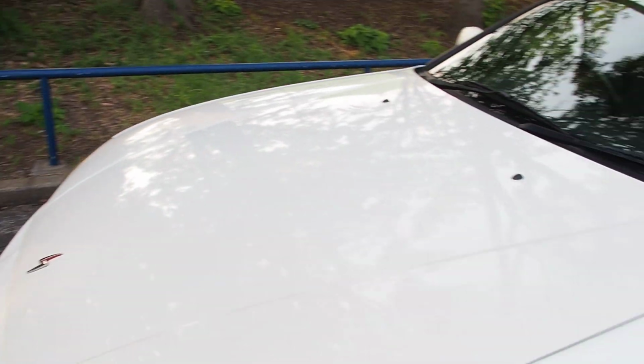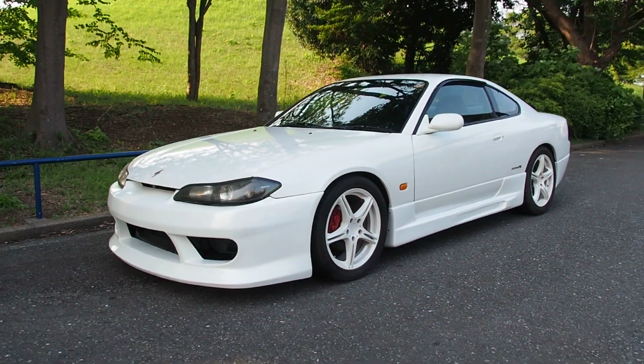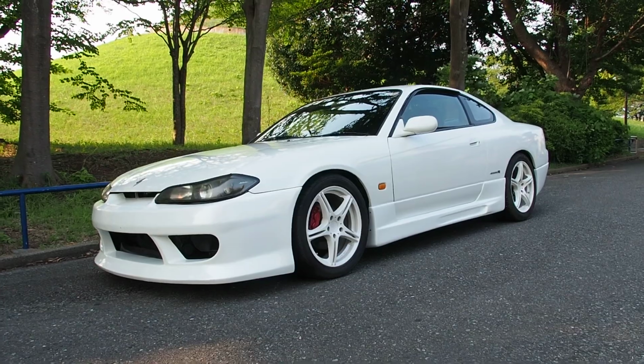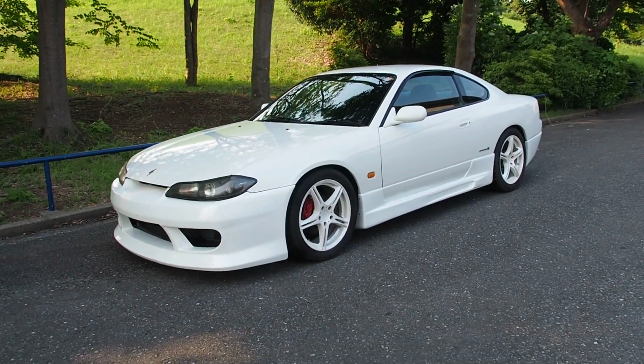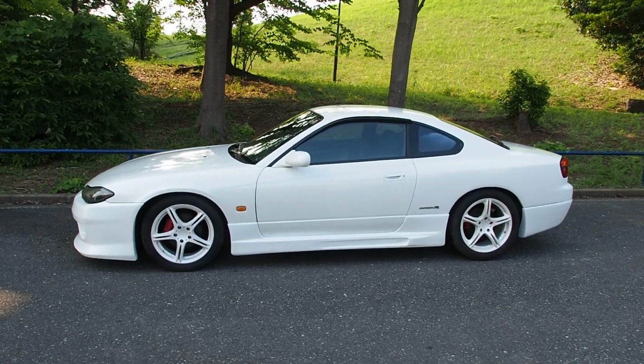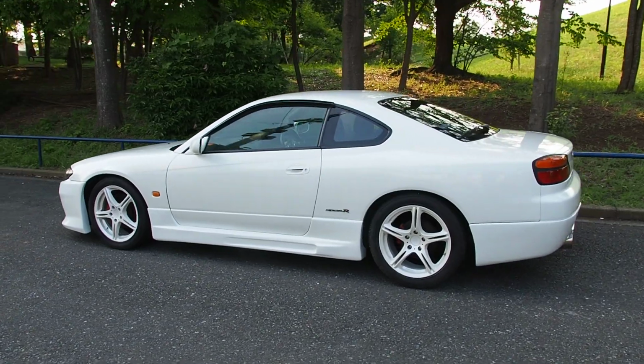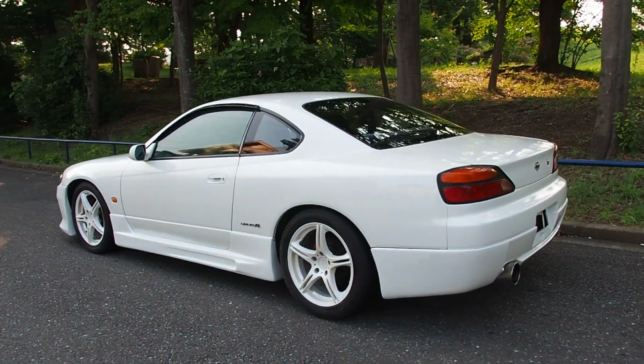Okay, so let's do a once around here of the car, and you can see how nice and gorgeous it is. Looks great with that body kit on it. It's aggressive, but not overly aggressive. The wheels, the white on the white. Actually, they're pearl white wheels to match the pearl white body. Rear bumper is kind of a tucked in design. It's quite a nice look.